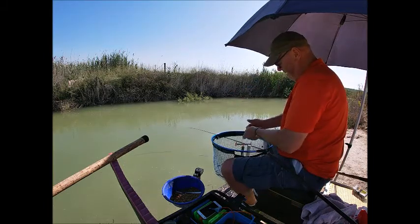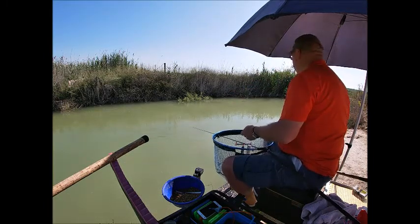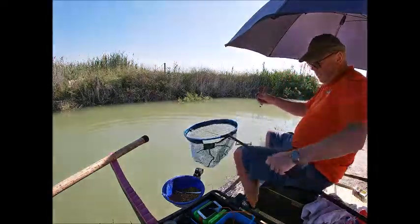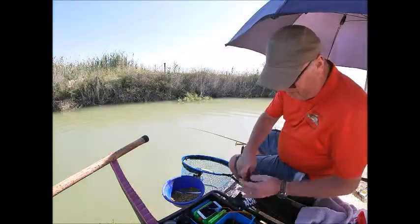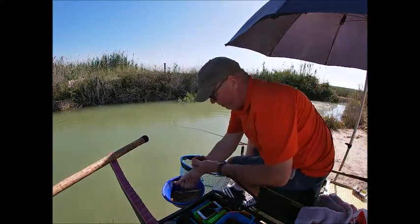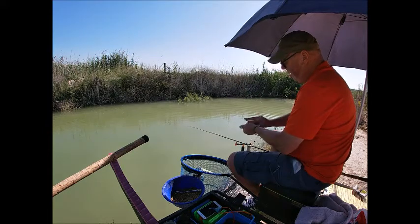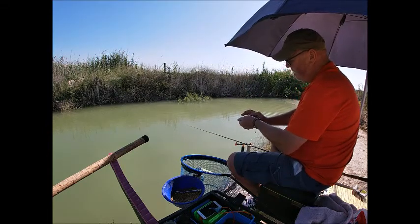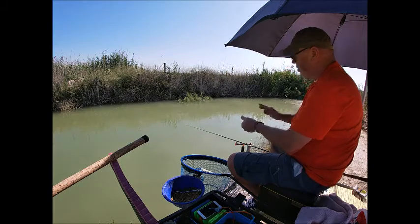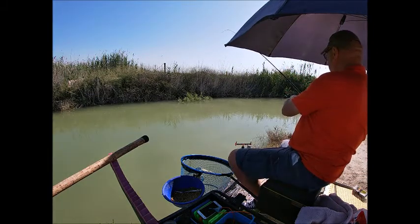As I say, the ground bait's a bit too stodgy, but I'd rather have it on than not have any on at all. I'll make some up after where I'll just wet some micros. That's all I'll do. Wet some micros down and just use them. As good as anything in here.